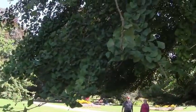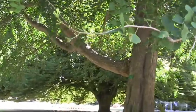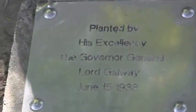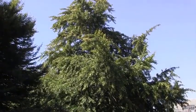This appears to be a ginkgo tree, but I have never seen one barely even approaching this size. It was planted here in 1938. Here's the ginkgo from a little further away. Huge.